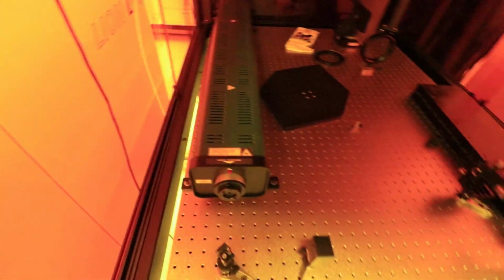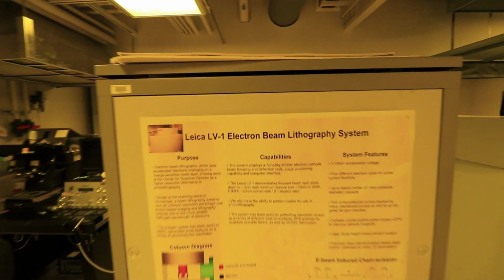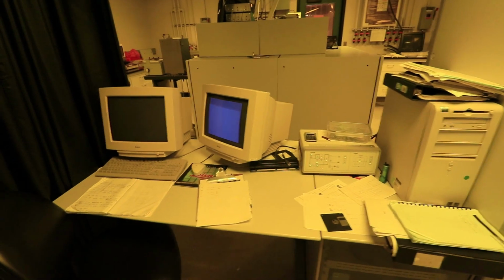In the center of the room, we have a Leica Lion LV1 electron beam lithography system capable of fabrication of sub-30 nanometer structures in semiconductor materials. This system can be used to rapidly fabricate periodic and non-periodic optical gratings, as well as more complex photonic crystal structures. There's also a Carl Zeiss MA6 contact mask aligner with submicron feature resolution and wafer back and front side alignment capabilities.